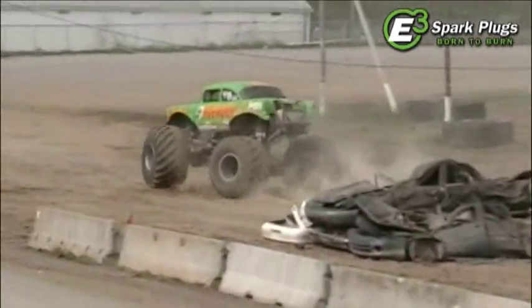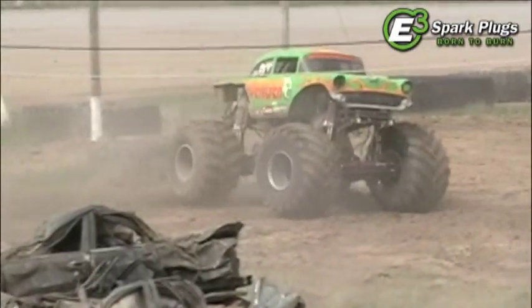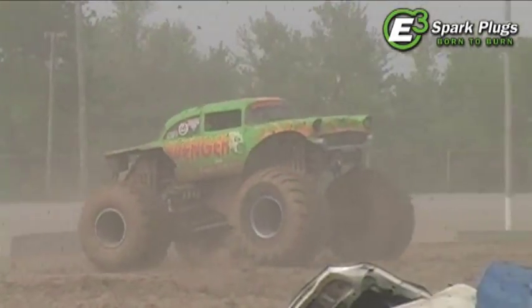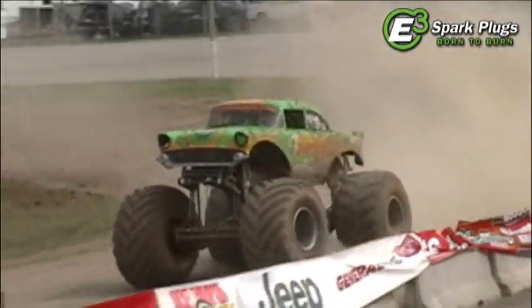He just keeps going. Koehler's out here endurance racing in freestyle. He's been out here an eternity. And he's in the mud bog. Koehler is in the deep pit, mud bogging the Avenger truck. A unique moment that'll really score well with the judges.